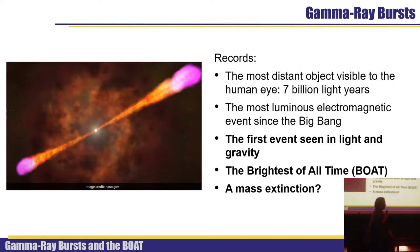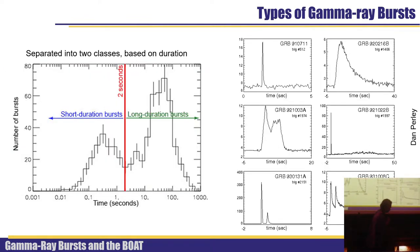But I will talk about two of them, and then the question that we always get asked when we talk about gamma ray bursts. So the first thing is there's actually two types. They're called short and long because some of them are short and some of them are long. And we're not clever with how we name things.